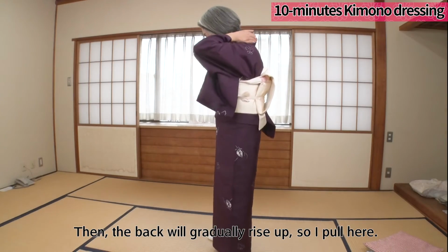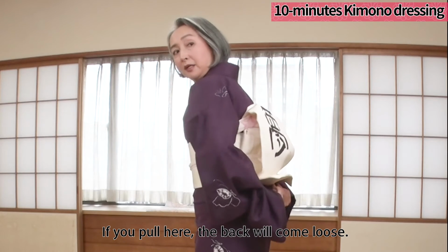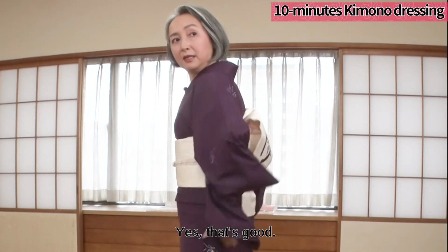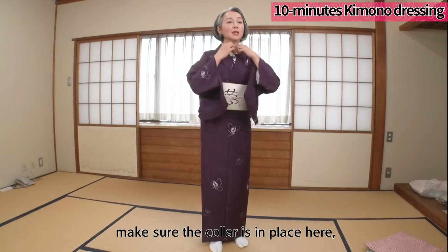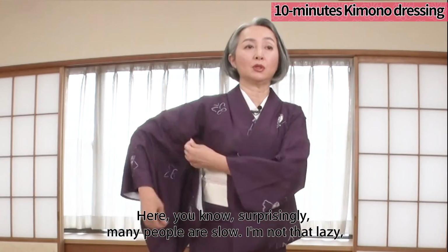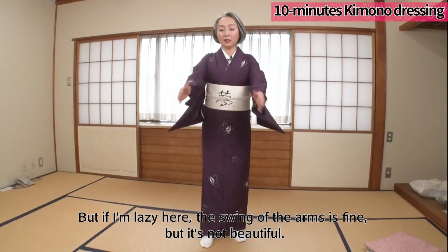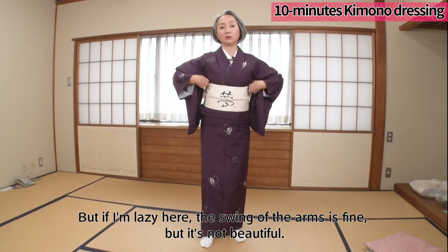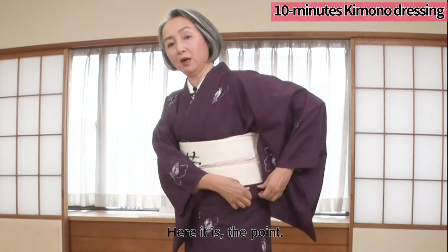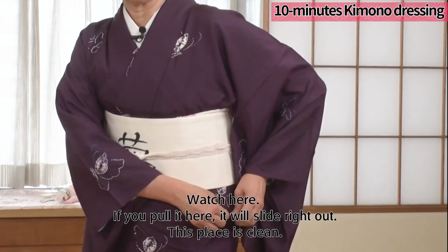Then the back will gradually rise up. So I pull here. If you pull here, the back will come loose. Yes, that's good. Then make sure the collar is in place here. Surprisingly, many people are lazy here. If I'm lazy here, the swing of the arms is fine, but it's not beautiful. Here it is, the point. Watch here. If you pull it here, it will slide right out. This place is clean.